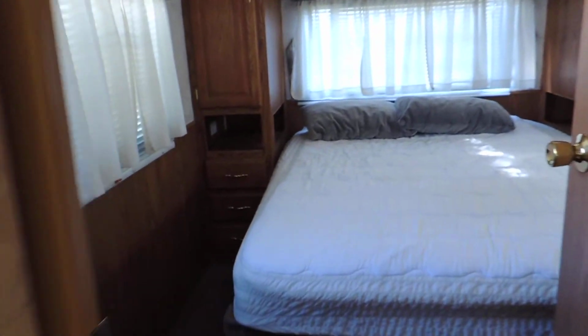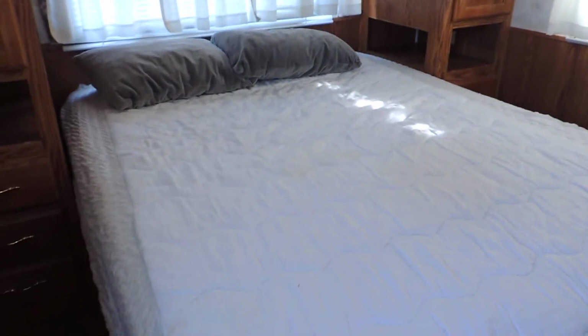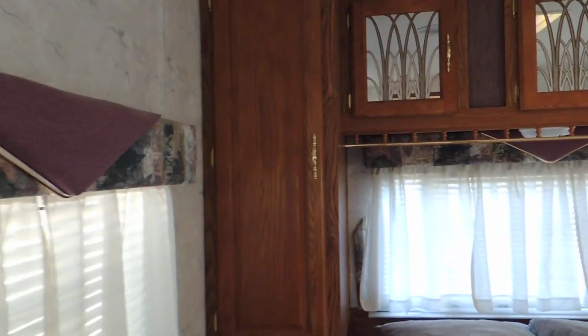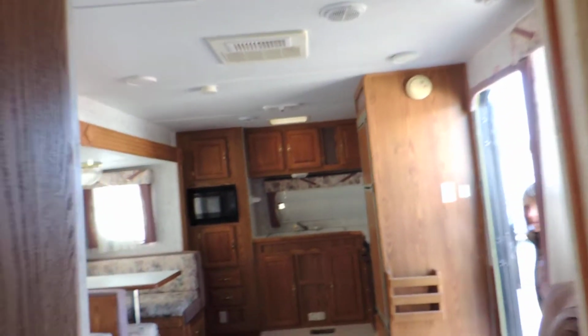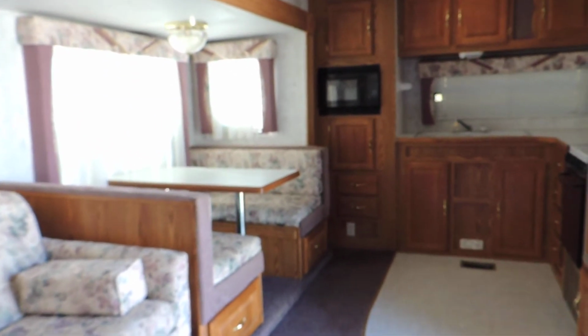Onto the back is the rear bedroom. Has a full queen walk-around bed, overhead cabinets, and a place for a TV in the corner. This unit is very clean on the inside. For being 13 years old, it is very nice. No water damage, central air. Nice unit. Thanks for looking.